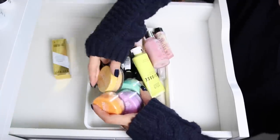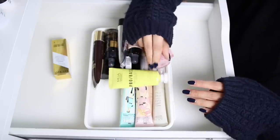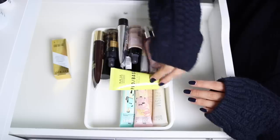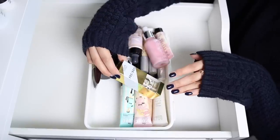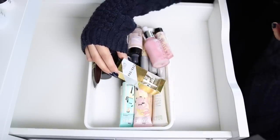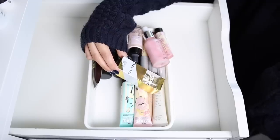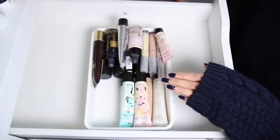Oh, everything's falling. The MUA Pro Base Banana Primer. If I'm gonna use a primer, I'd probably use this one because it's banana and I love bananas, so I am gonna keep that one. And then again, if I want to use a primer, I might use this one as well. It's the MUA Pro Base Primer Oil with gold flakes. I'm going to keep that because it smells amazing and I like to sniff it.